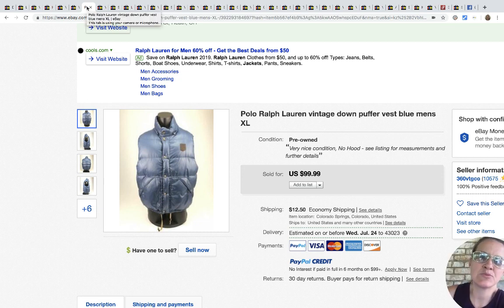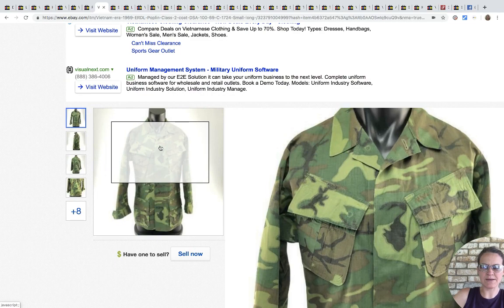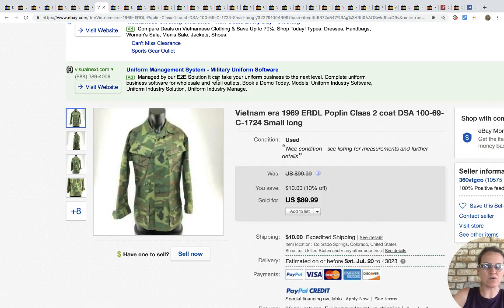This Ralph Lauren vintage puffer vest. This came from the Goodwill bins, and so it came to about $2 by weight, and it sold for a best offer of $80 plus shipping. Here's another one of those camo type deals, and it looks like it matches the pants. This one came from the bins, $2 approximately, and sold for $89.99 plus shipping.